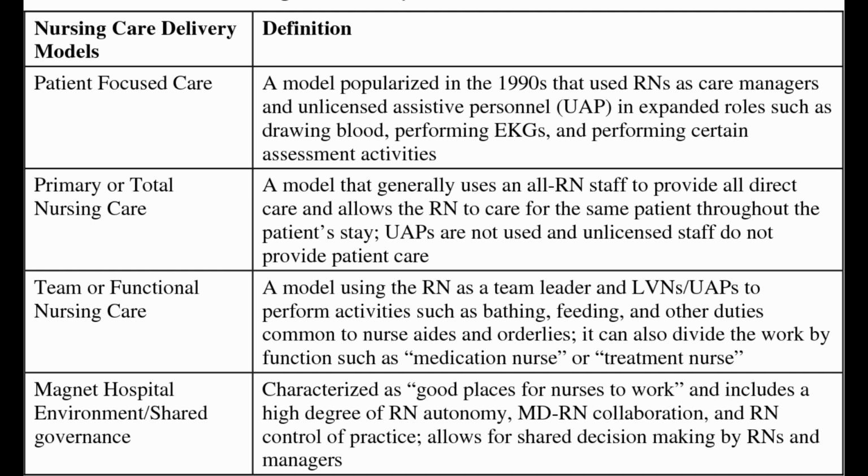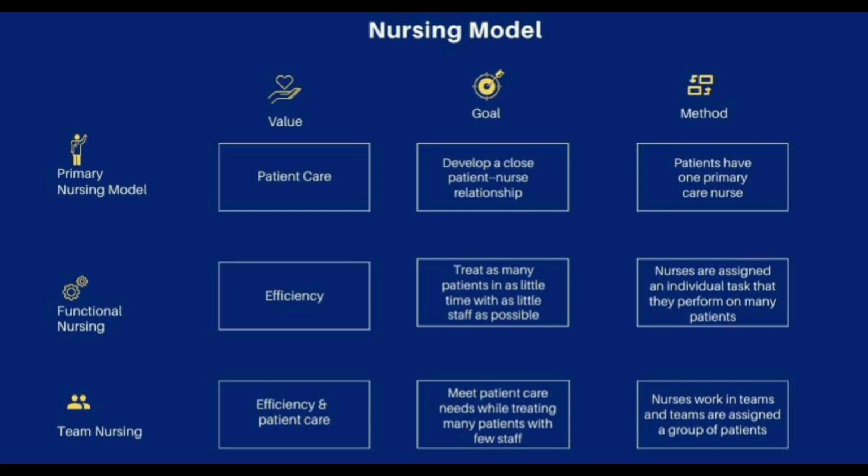Right. And the best model really depends on the situation. What kind of facility is it? What are the patient's needs? What resources are available? So many factors. Exactly. And it's not just about efficiency. It's about making sure patients feel cared for, that they're part of the process. Absolutely. That human connection is so important.